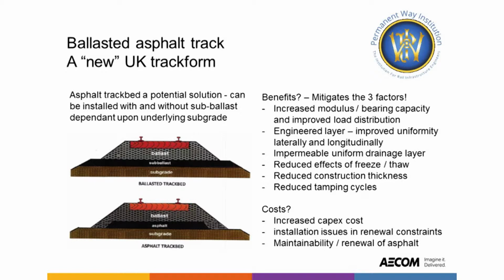There are costs. There's an increased CapEx cost associated with this type of track form. Not as much as slab, but it is still higher. For the UK market, there are potential installation issues in the normal renewal constraints that we have to address. And there isn't much known about the asphalt layer in terms of how it actually deteriorates and fails. What do we do in terms of maintaining that layer, and what do we do at the end of its life? So, some challenges.